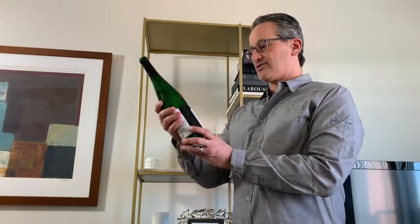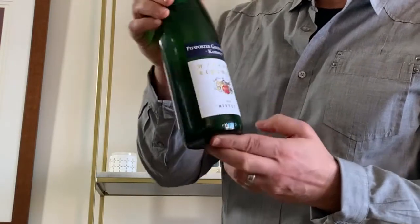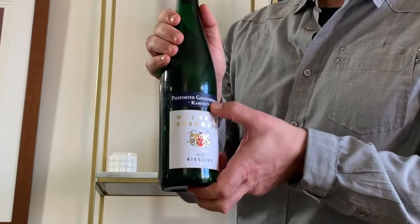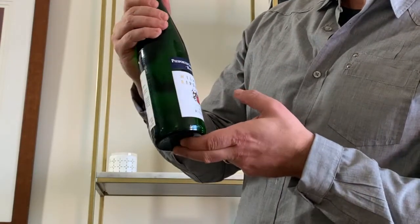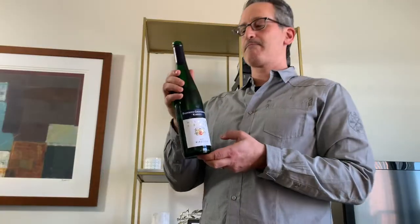Let's talk about what we're drinking today. This is a Wilhelm Bergman Riesling. It's from the Mosel region, and it is a Kabinett, which is a basic off-dry Riesling. And this is from the Piesporter Goldtröpfchen vineyard.